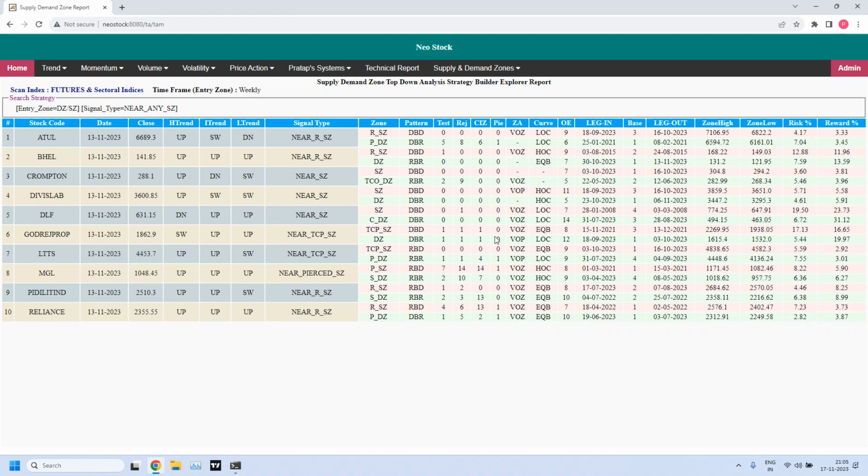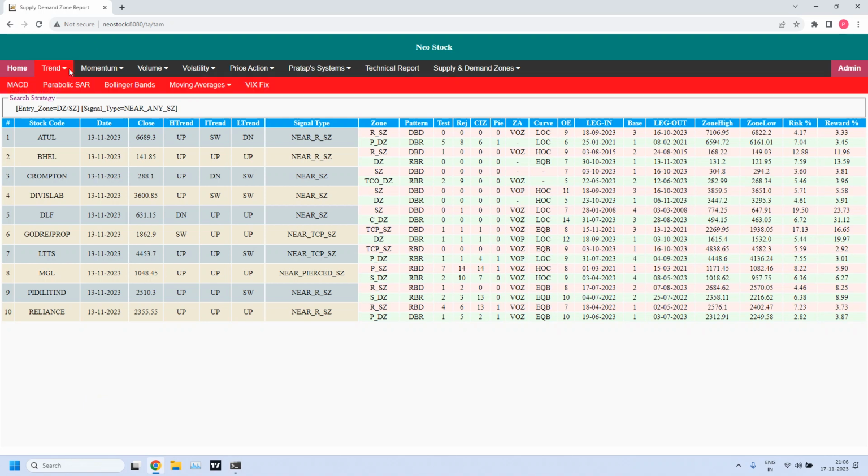Remember, there are some pierced zones. You should not take trades if a stock is pierced. But remember, you can use that as a help to find your bull traps and bear traps. I already explained in several videos. Please go through the earlier videos. So let us go back.